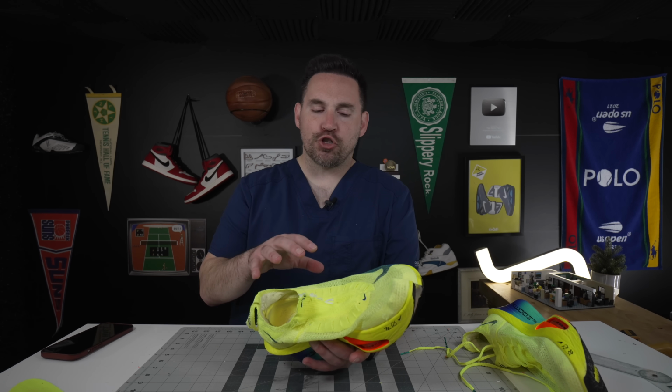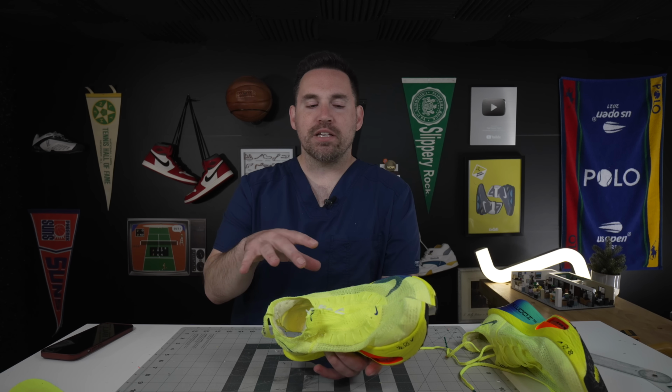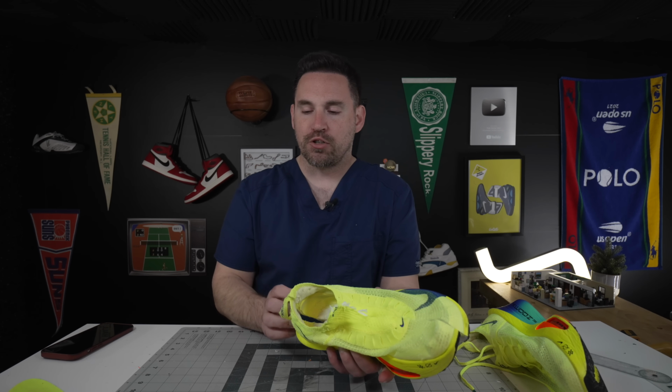And if you do want to see another super shoe that I compare the Vaporflies to, not as buttery smooth, not as slick of a shoe, it doesn't cut through the air as quick as the Alphaflies, but a little bit more protective, maybe a little bit more launch for different foot types: the New Balance Super Comp Elite V4.